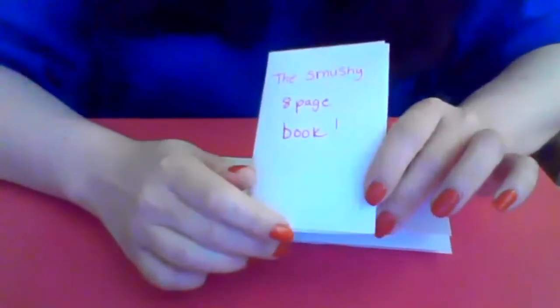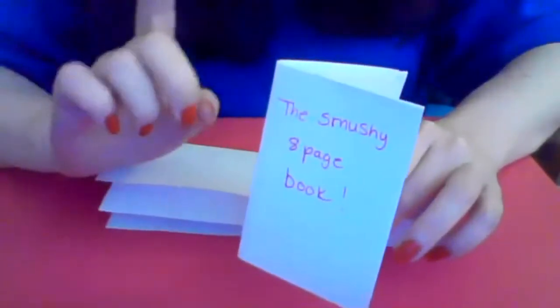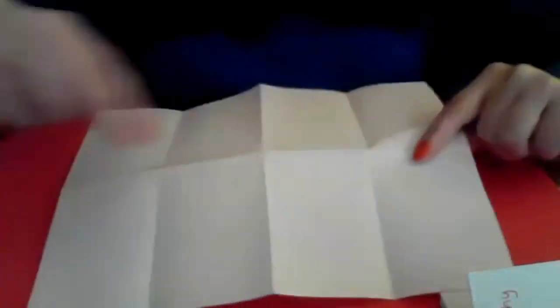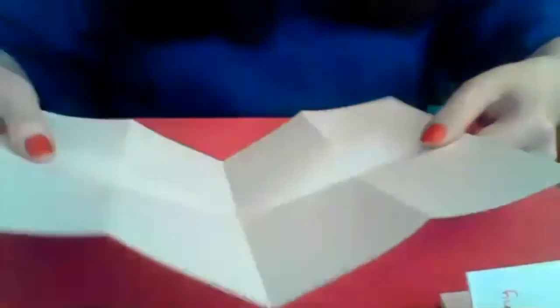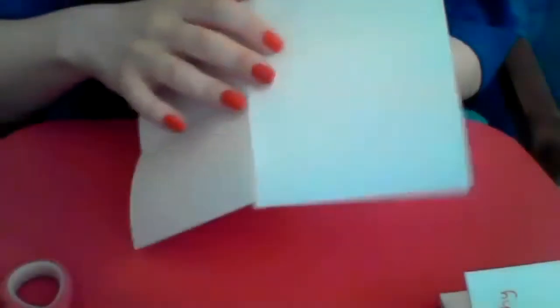But if you want to make 8 pages, I'm going to call this one the Smushy 8-page book. And it does require a little bit of cutting, but it's kind of cool. So what you're going to do is make the book like you normally would. And you see you have your eight sections here. So you're going to fold it up now after you've done the burrito fold. You're going to fold it back to hamburger style. And you're just going to cut on the fold, which would be in the middle, not through, but right to here.